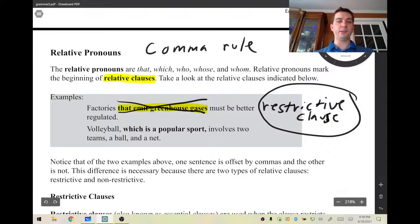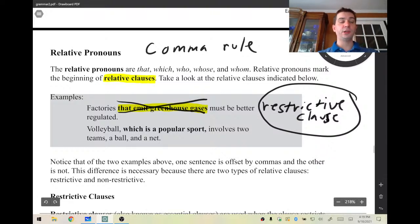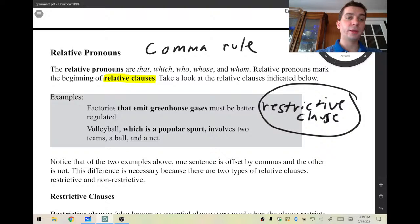I'm going to repeat my sentence. Factories must be better regulated. I think we have lost meaning. Were we talking about all factories? Nope. We were talking about only the bad apples, so I have lost meaning. This is a restrictive clause. I have restricted the referent, factories. So there would be no commas here. I can't have them. Now let's look at our second example.